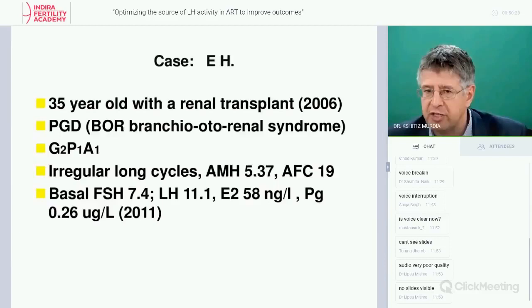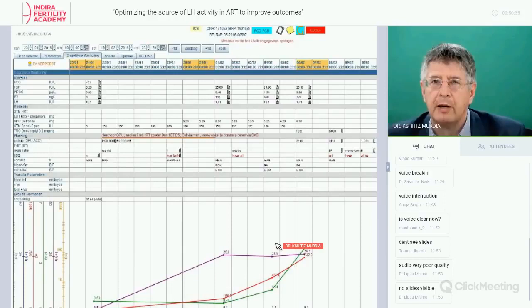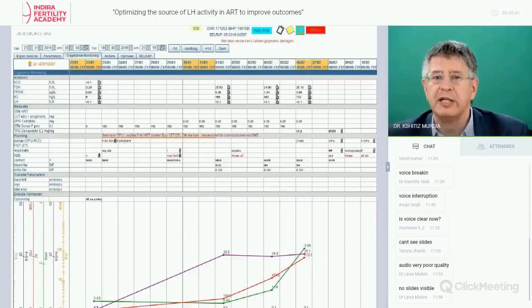You're not interested in the endometrium at all. So the protocol that we use, this is the software from our unit that we use. It's a little bit difficult to see, but I can just go around it.